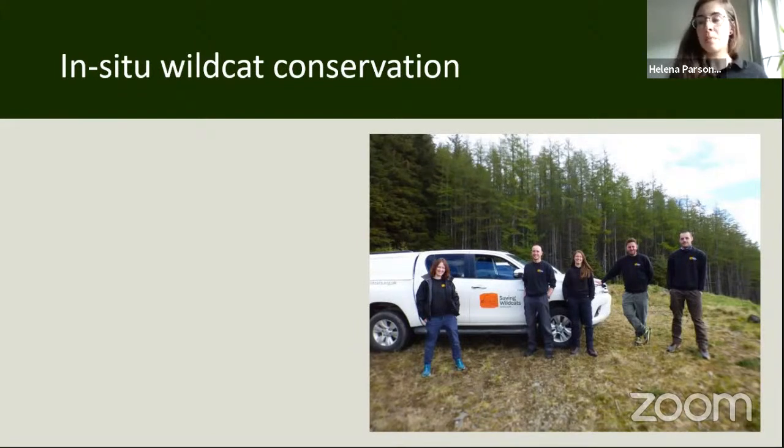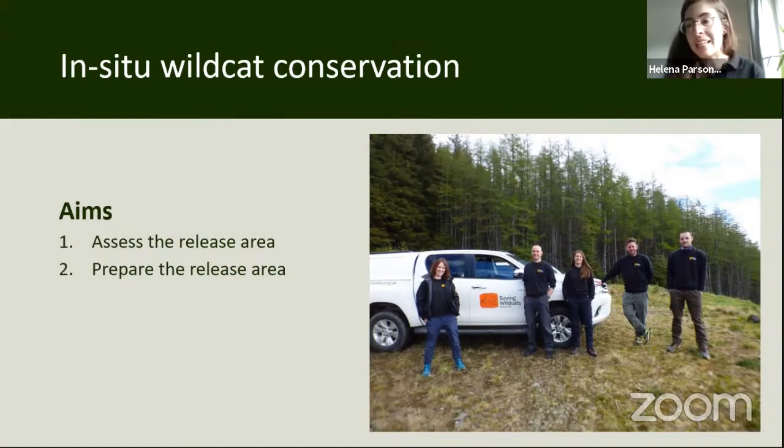One of the field team's main priorities is to assess whether areas would be suitable for our wildcats to be released in. And then in the future, so we're not quite there yet, they will prepare the release area and then monitor the cats once they have been released.